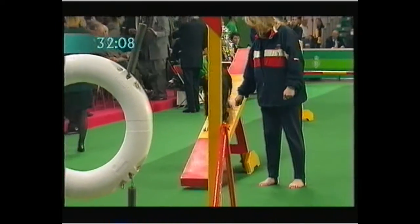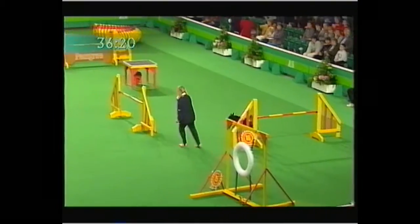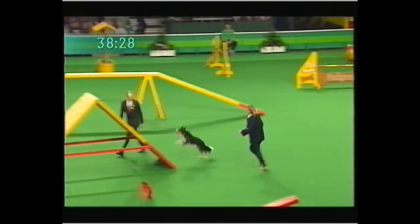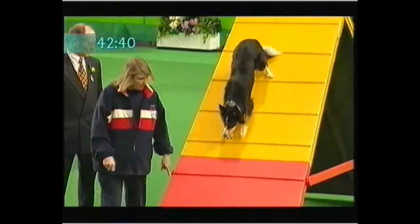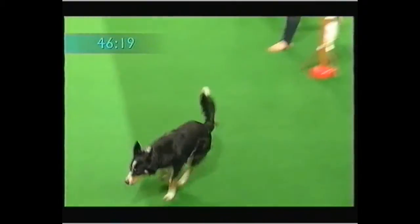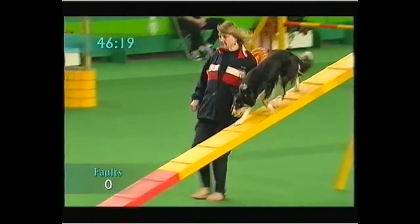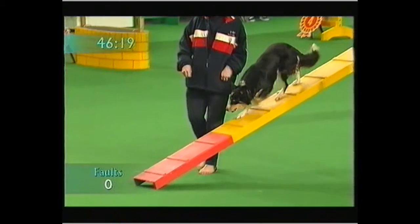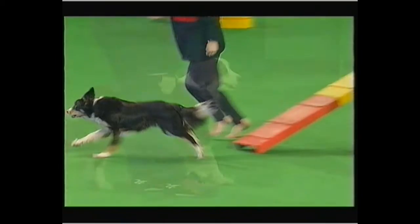More contact points on the seesaw. Jump. As Myatt works very well for Lin Young. She's a biomedical scientist from Southampton. That's Lin, of course, not the dog. Lie down! Good control. And excellent time, well within the time limit of 49 seconds, 46.19, a clear round. Perfectly touching the contact points there before jumping off.